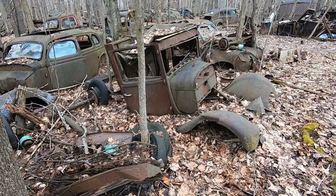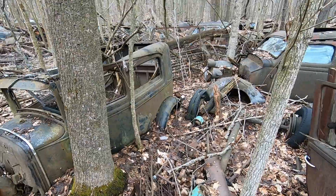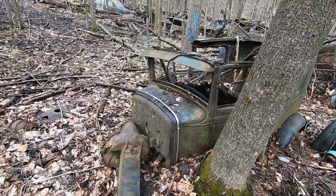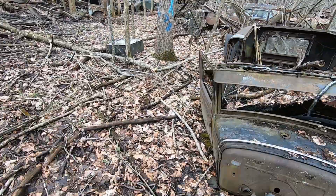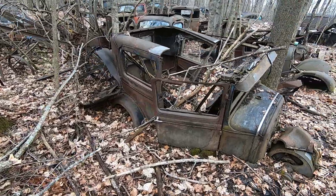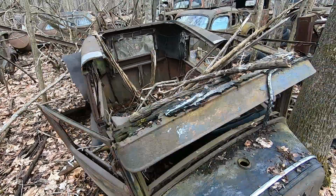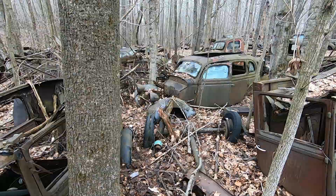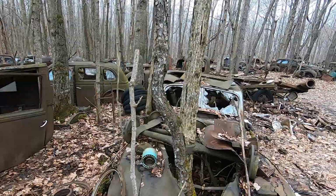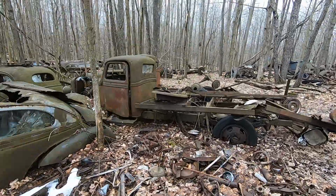So I found something I do know what it is. This is a Model T truck, and right next to it is a Model A sedan. Mostly intact. This is kind of unheard of in Michigan. We don't really see 30s stuff just in the woods. There's actually another truck I want to show you guys. It's a Ford. You can see it over there. It's I think a 1-ton or something. Has dual rear wheels. Not this one here, but the next one over.